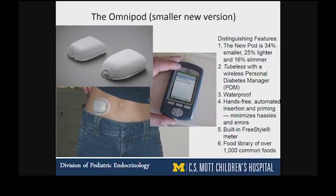Anyway, so this Omnipod pump right here is a patch pump. It's controlled by this handheld device. It acts as the sugar meter and also the device where you can put the carbohydrates into the meal and it will calculate your dose for you. It is a nice pump in that it's waterproof, so you can swim with this pump on.